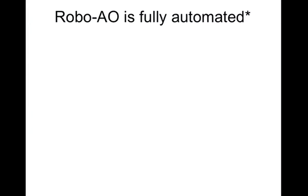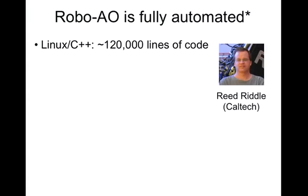And that's something we're hopefully going to change in the future. But all of this automation and the software, I have to credit to Reed Riddle, who's in the audience, who pretty much almost single-handedly wrote all of this code and directed the architecture of the software that's been in development for the past couple of years. This whole system has been done in Linux and C++, which is very important.